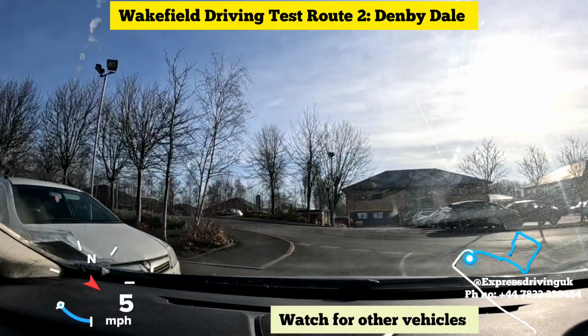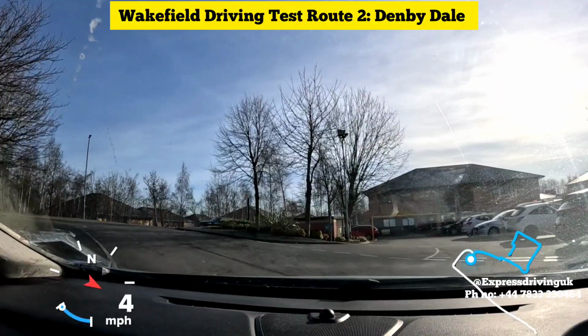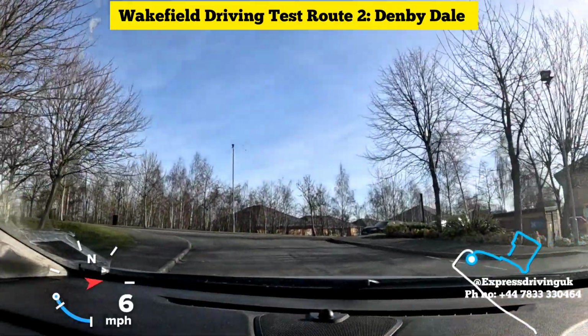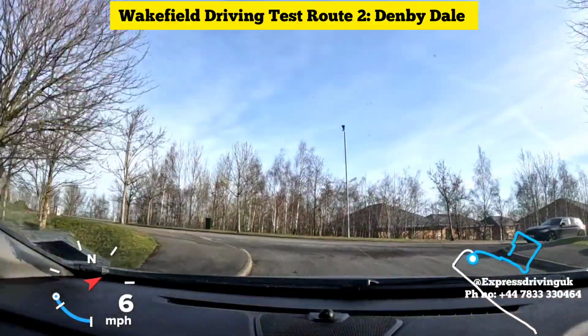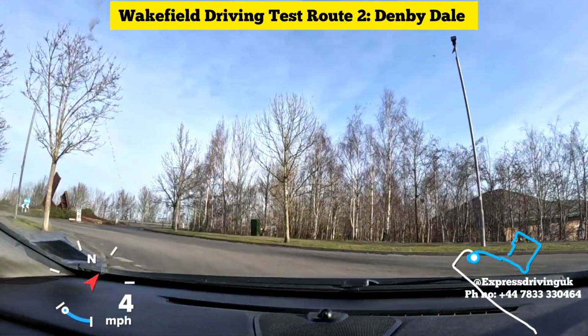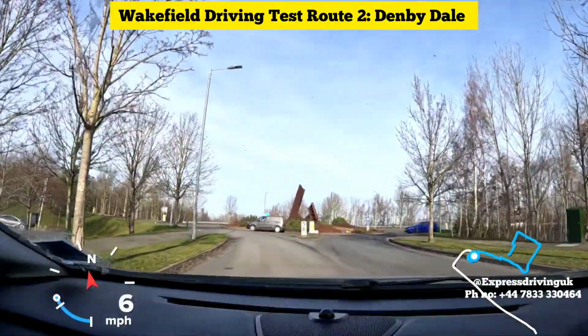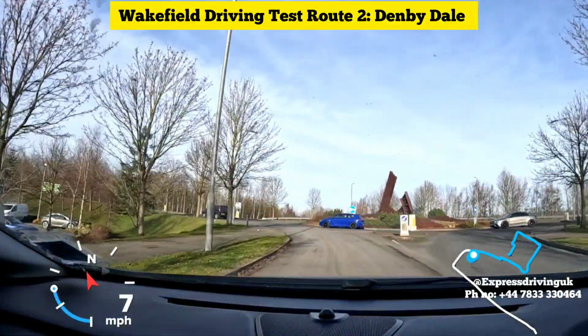We'll take a left over to the exit. When we approach the exit, we're going to take a left onto the main road here. This position. Well assessed. And at the roundabout in the distance, we'll be taking the first exit. Okay.